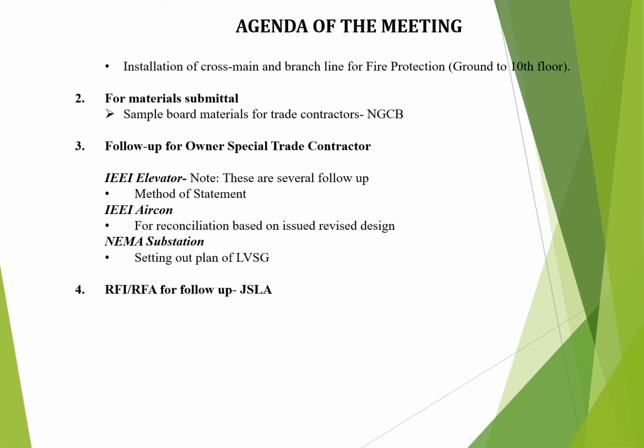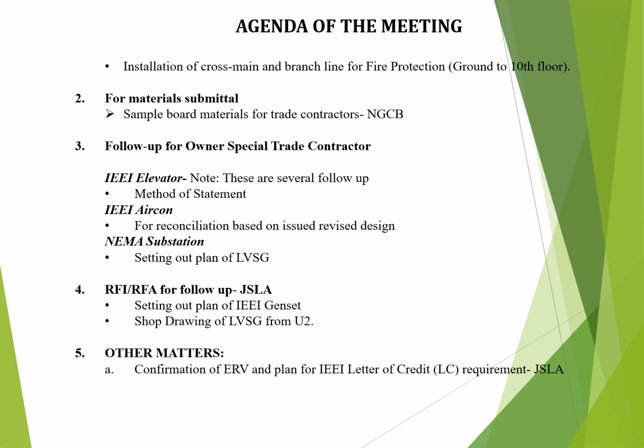Number 4. RFI and RFA for follow up, JSLA. Setting up plan of IEEI, Genset. Shop drawing of LVSG from U2. Number 5. Other matters. A. Confirmation of ERV and plan for IEEI, letter of credit or LC requirement. Requesting to JSLA.